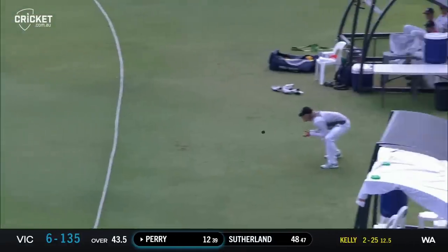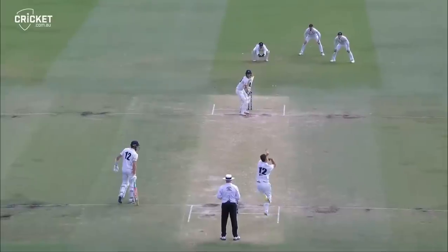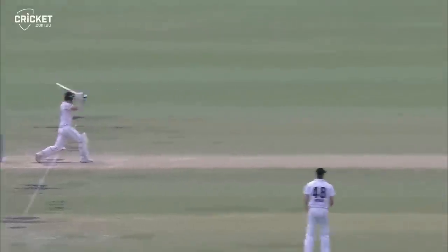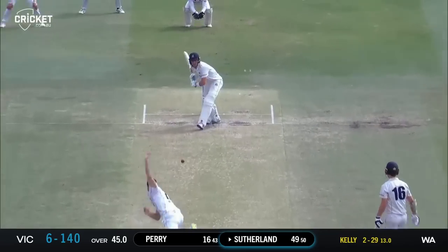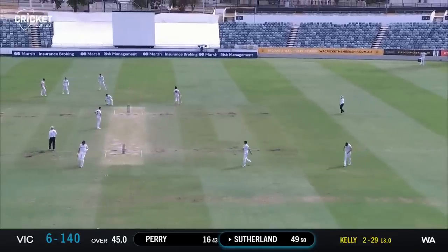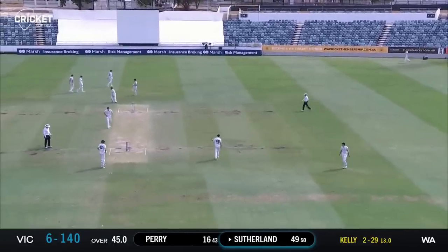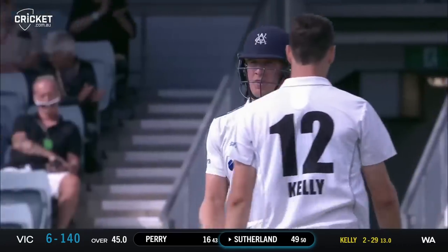Oh, that's a good shot. That's a number three. That's nice from Mitch Perry. Batted 4 hours in the final last year. Beautiful shot. That's a great shot from Perry, just a little bit of width. Kelly changing his angle. I like the approach here from Victoria. They've definitely gone, okay, look, we're not going to save this in terms of time. We're going to score a run. Yeah, that's a good 50, isn't it? In the final, he's got over 400 runs in the Sheffield Shield competition and an average around about 30.